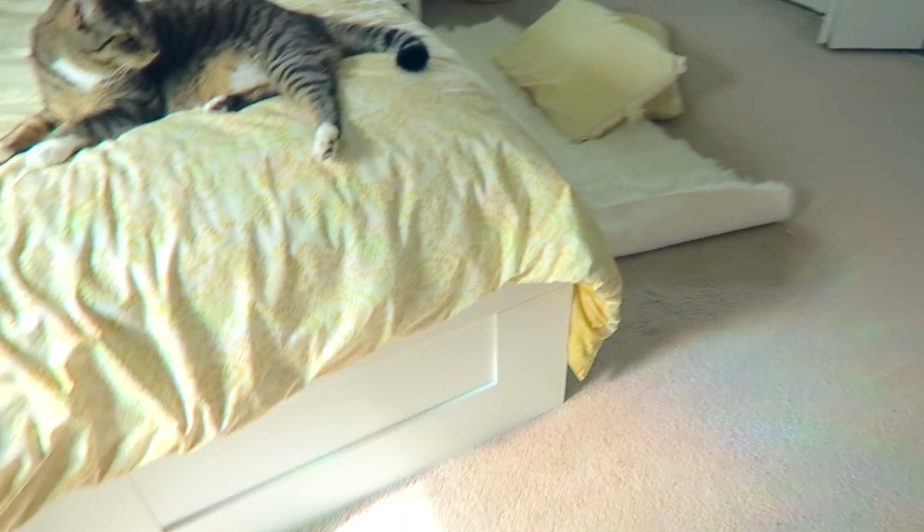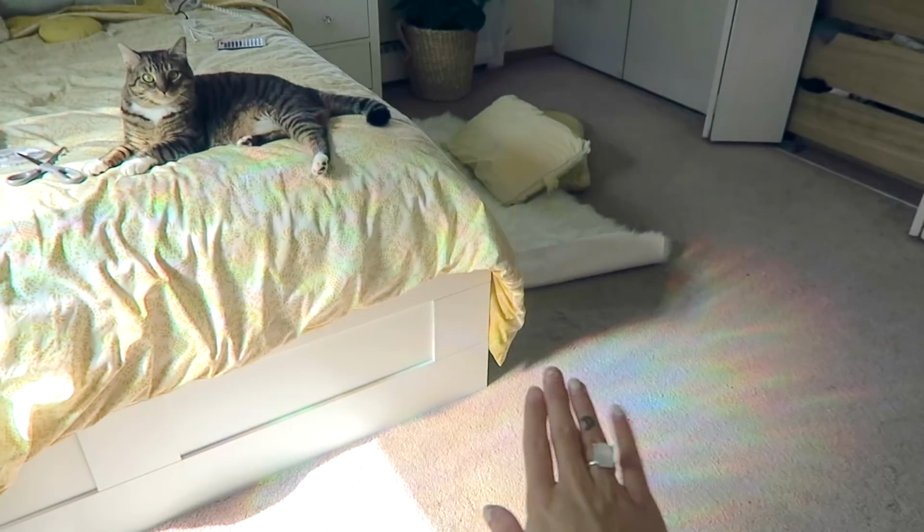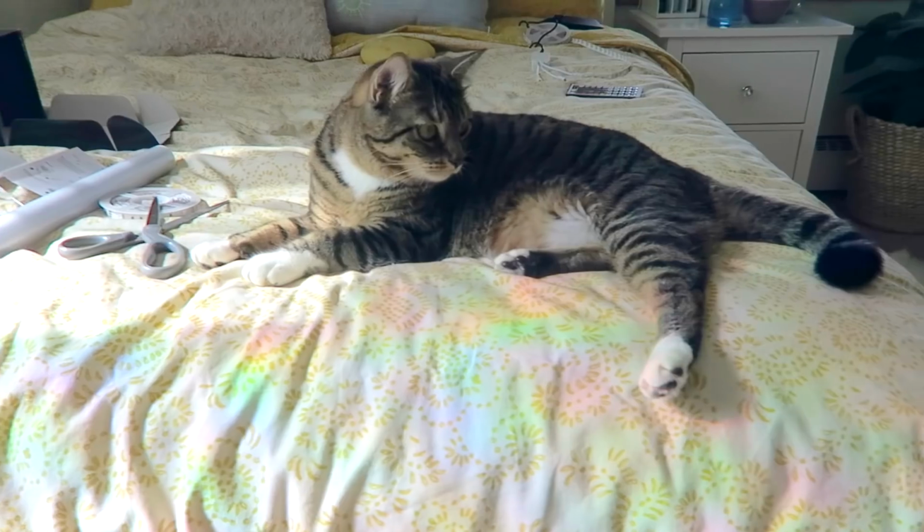Oh my god. Oh my god. That's so pretty. She loves it. Oh, now I'm even more excited to find the bedspread of my dreams because I know I want a white one, and white with the rainbow, oh, it's gonna look so cool.